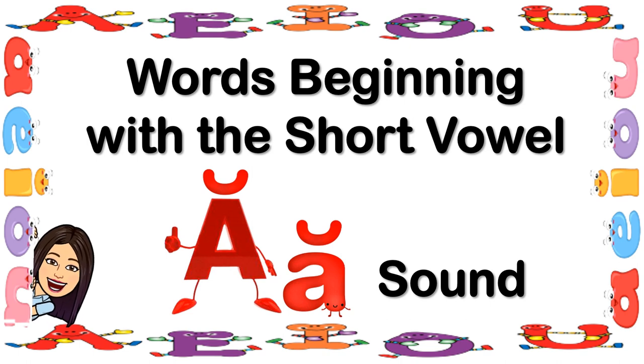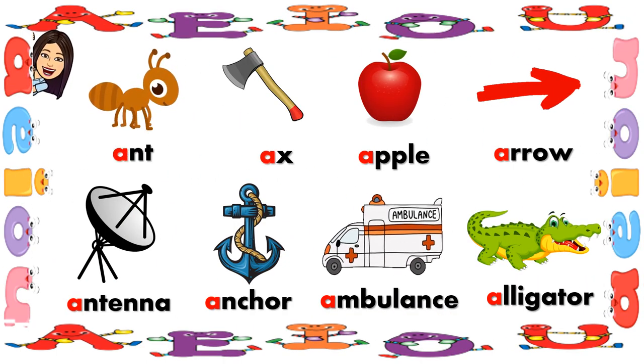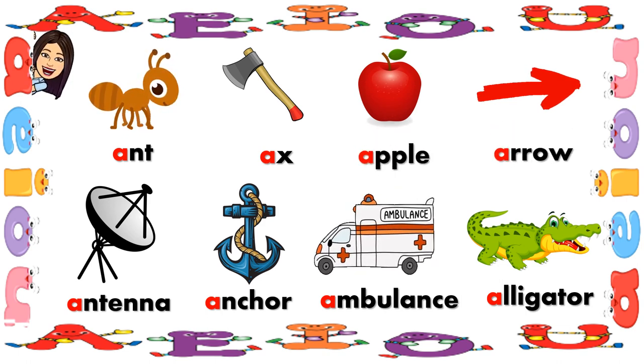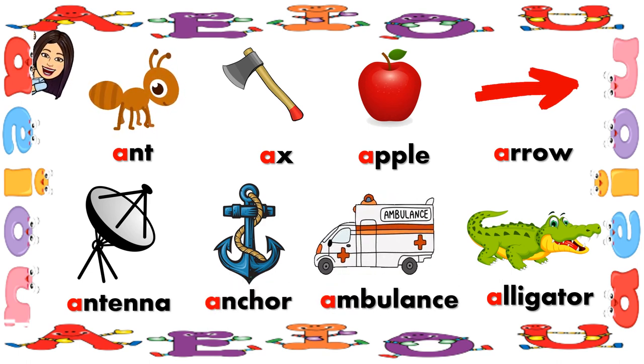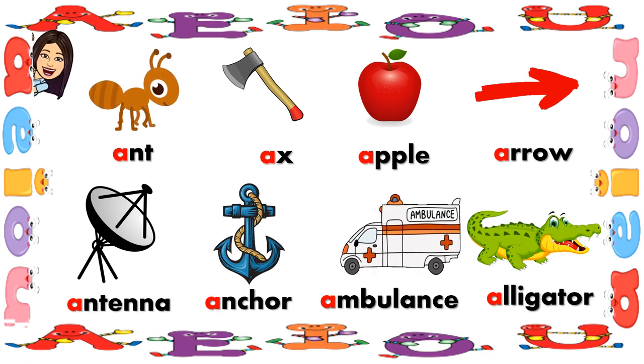Words beginning with the short vowel A sound. An, axe, apple, arrow, antenna, anchor, ambulance, alligator. Say it with me.